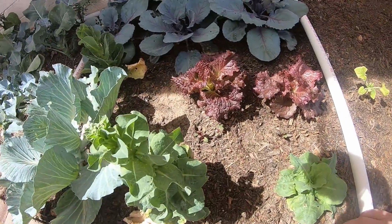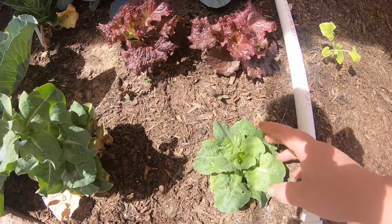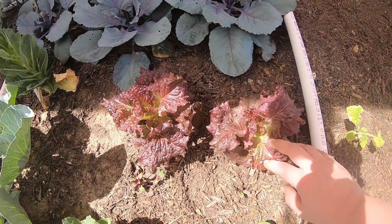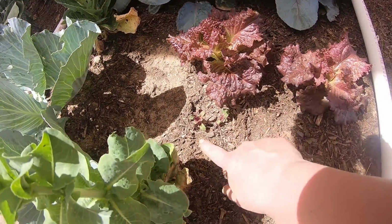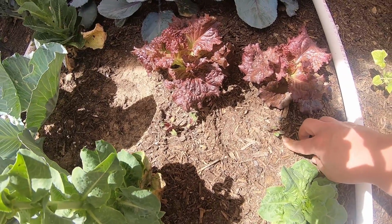Alright, coming back down here. This lettuce bolted on me. I'm just letting it go. This lettuce looks like it's going to. These ones seem fine, although they may need water. My bull's blood beets are doing great.